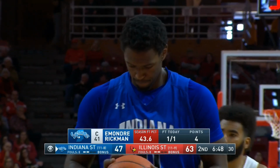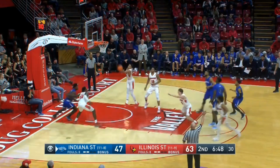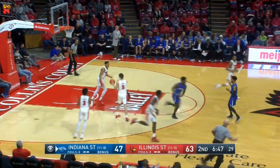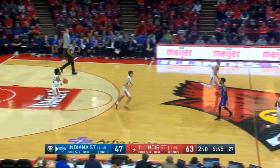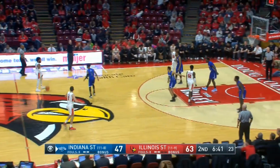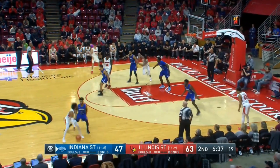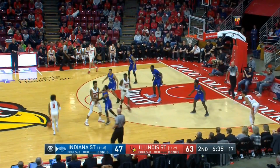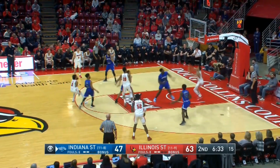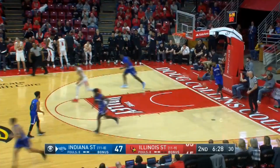To contrast that, Rickman, who started underneath, has just 4. Indiana State has trailed from the get-go. Illinois State has not gone wire to wire all year. With 6:40 to go, they're in pretty good shape. What's the key for Indiana State to chip their way back now? 6:40 to go, but get back. Got to start on this end of the floor. Easy 2 for Tinsley.